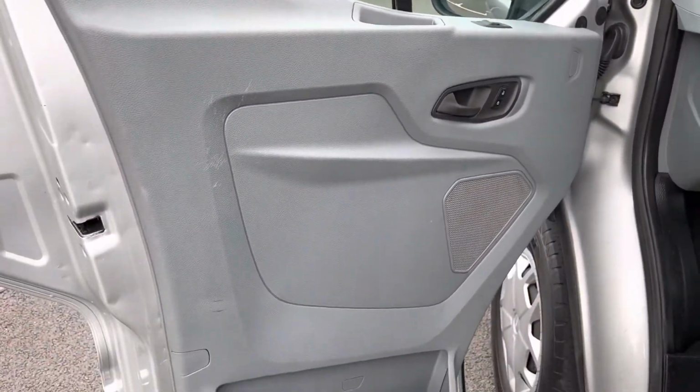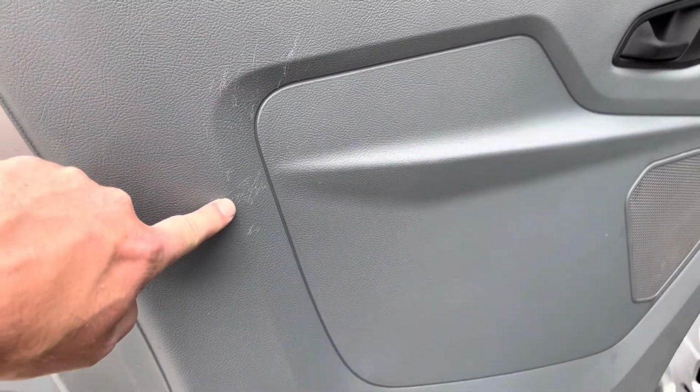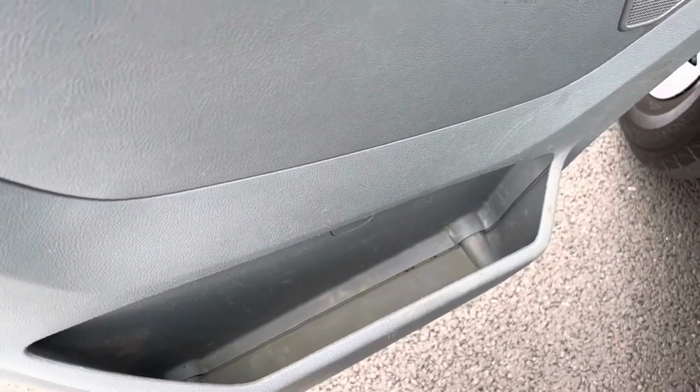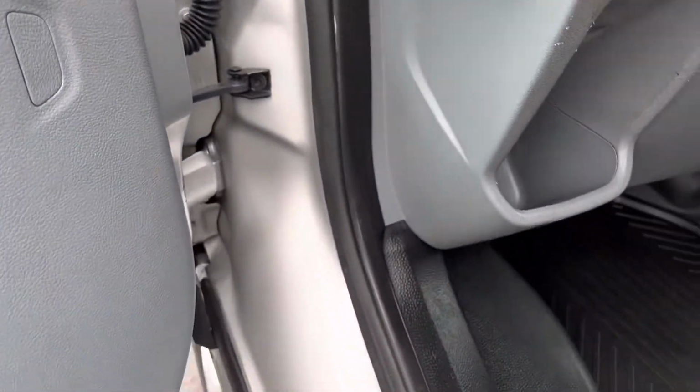Right, passenger door card. Not too bad. We have some minor little marks in the plastic trim there. Door pockets, a little bit grubby. We'll give those another clean before it goes out. Door shuts, pretty clean and tidy, to be fair.